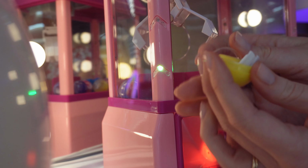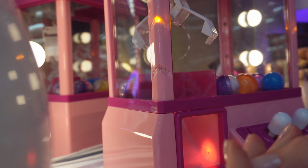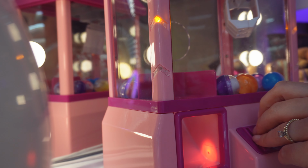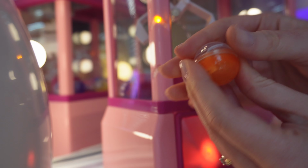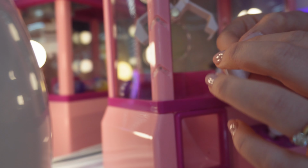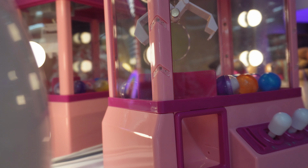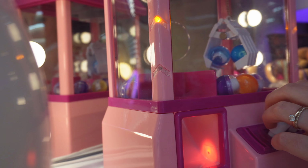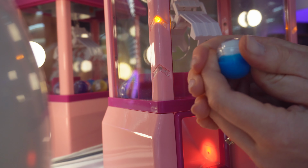Okay, we got a yellow one. We got a bead buddy bracelet. Okay, let's put another coin in. Okay, the next one is this orange one. And it is a purple clay beaded bracelet. And we need one more. And then we have a blue one. I love that this one each had like a different color little vending ball.